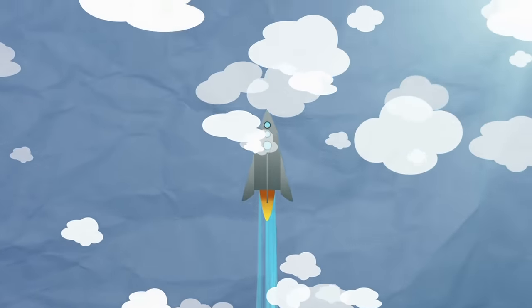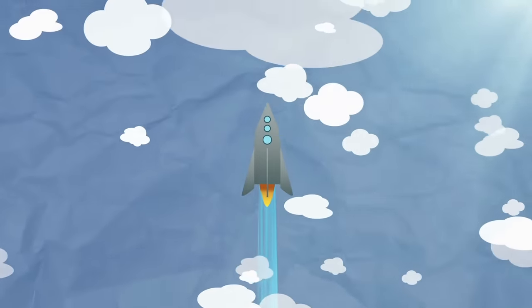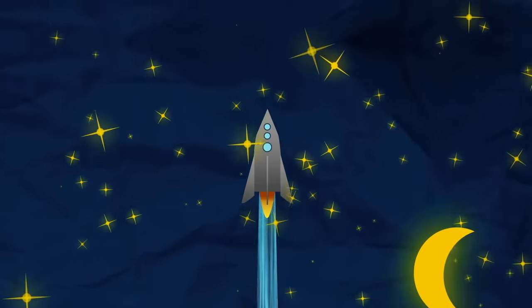Zoom, zoom, zoom, we're going to the moon. If you wanna take a trip, climb aboard my rocket ship. Zoom, zoom, zoom, we're going to the moon. 10, 9, 8, 7, 6, 5, 4, 3, 2, 1, blast off! Zoom, zoom, zoom, we're going to the moon. If you wanna take a trip, climb aboard my rocket ship. Zoom, zoom, zoom, we're going to the moon!